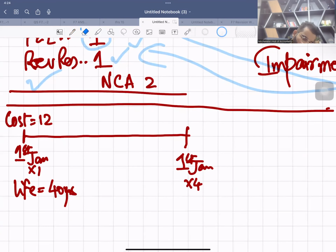In the cost model, is the reversal of impairment allowed? Yes, it is allowed, but there is a boundary, a border which you can never cross. That border is called the historical carrying value. Listen to my words now, this is important. Historical carrying value means the carrying value had there been no impairment in the past.